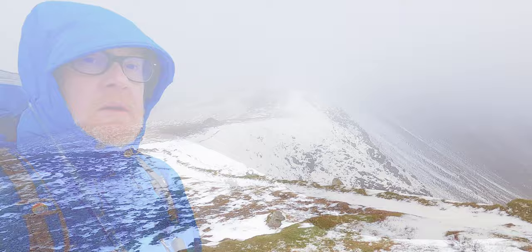The edges are looking very snowy. Be wary of cornices like this here. This is a really small example, but they are risky and dangerous. Looks like there's ground, but there isn't ground, there's just snow. So keep a safe distance.